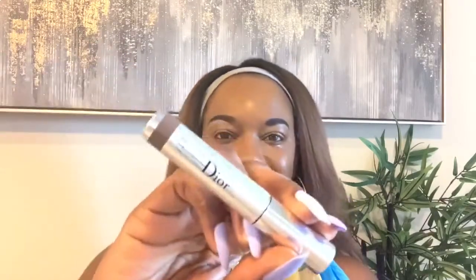Lasts all day. Now I'm going in and using my Dior Brow Show. This has a tint to it, and a rule of thumb, when you have light hair, go with a lighter brow. So I'm just lightening up the brows just a little bit. This is a tinted brow gel, and it is such good quality and it works lovely. My friend Ivan from Dior put me onto this, and I've been in love ever since. So if you want a brow gel, this is a good one to try.